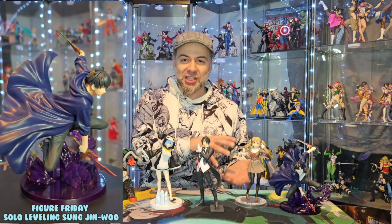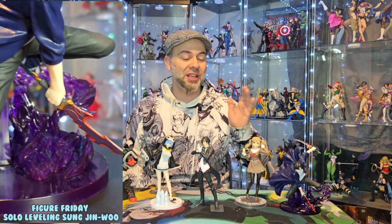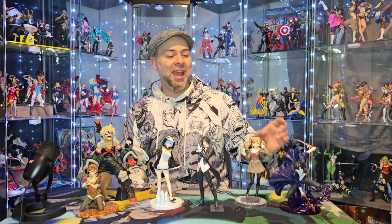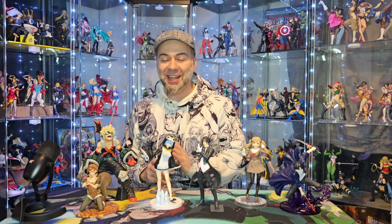He's got his dual daggers. He's jumping up in the air. It's such a dynamic pose. He's got a really pissed off look on his face, and the effects on the base just make it pop. The flow of his coat, everything about this piece looks badass. And the fact that it's just a prize figure that you can get on the cheap makes it a win for everyone. I highly recommend them if you're a fan of Solo Leveling, because this thing is just so badass and it's such a good bang for your buck that I cannot stress enough how awesome he is.